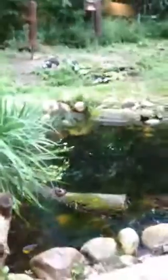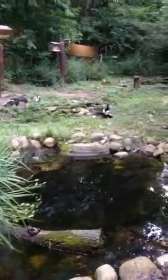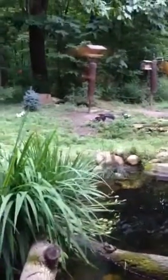Let's go try to see the skunks. Wow, there's even more. 1, 2, 3, 5. Yeah. Oh, they're so cute. They look super cute. I think they were bigger too. They're small.